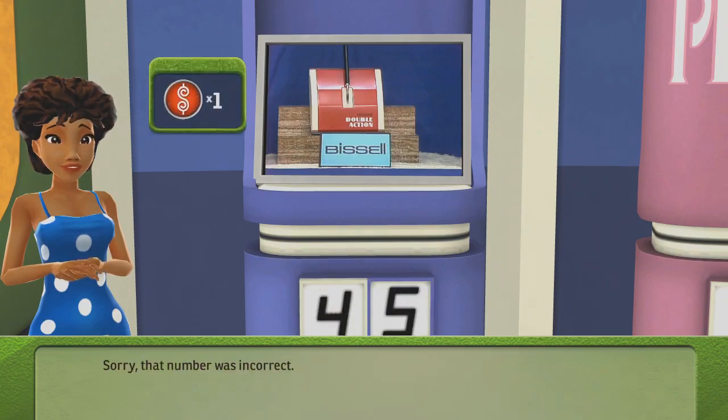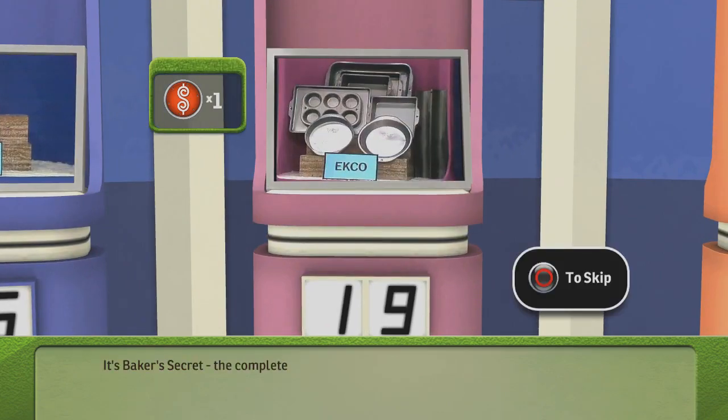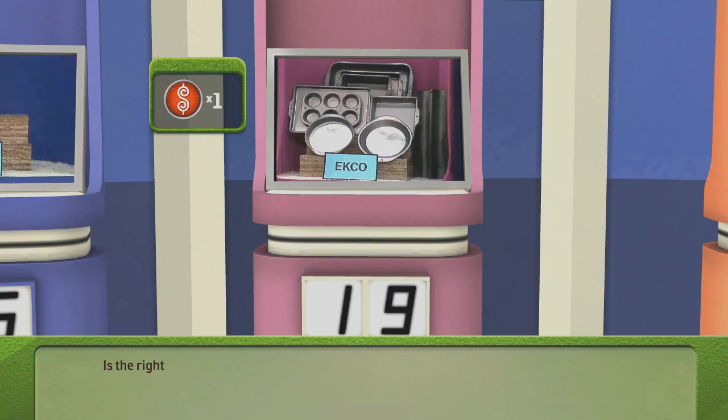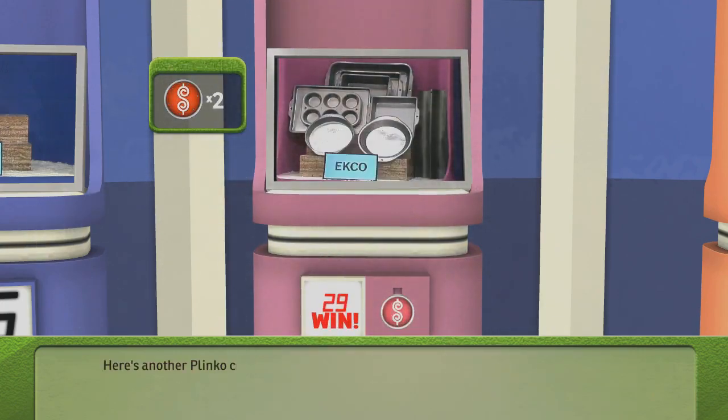Sorry, that number was incorrect. You can earn another chip with this item. It's Baker's Secret, the complete line of nonstick bakeware by Ekco. Muffins, breads, cakes, won't stick, and Baker's Secret fans, the secret is out. Is the right or the left number the correct number in the price? You're right! Here's another Plinko chip.